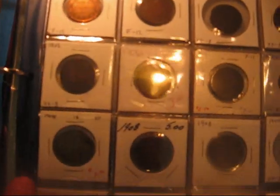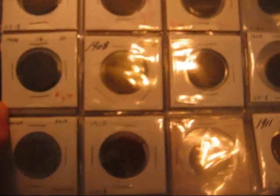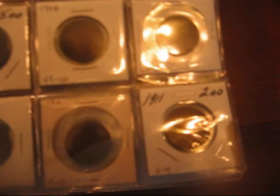Okay, and then this page starts at 1900 right up the top there, and 1902 is the start of King Edward. Looks like that right there. And I have lots of duplicates on this page here. They're all in fairly good condition. Goes to 1911 down there.